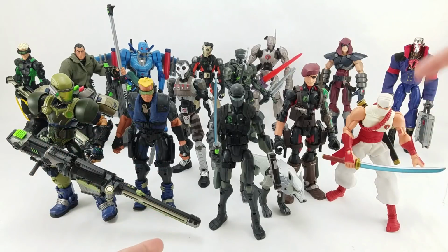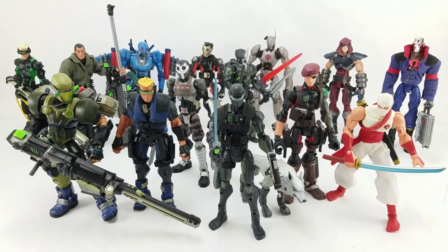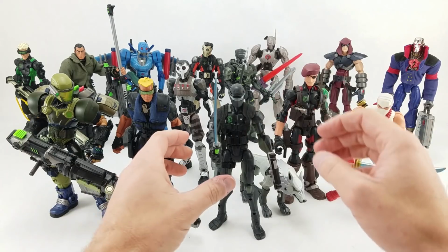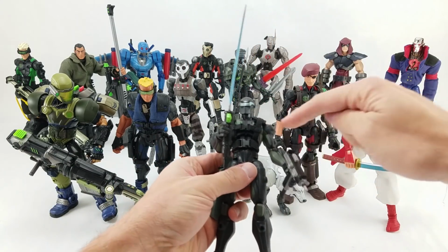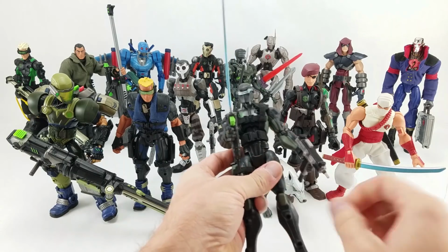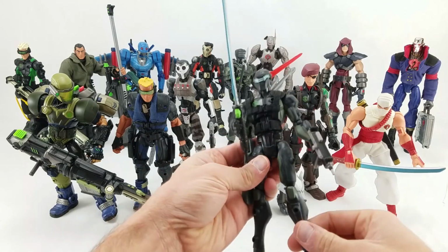Duke's got a vest here, Storm Shadow has cloth pants. I don't think those collectors were looking for cloth outfits and missile firing mechanisms and modular weapons, and they aren't there for the joints that they do have. You've got a torso joint here, you've got head pivot, shoulders, single jointed elbows, you've got wrist swivel and pivot, knees that turn, and there's no thigh swivel, but you do have a rotate here, and you have knee, you have ankle swivel, ankle pivot.